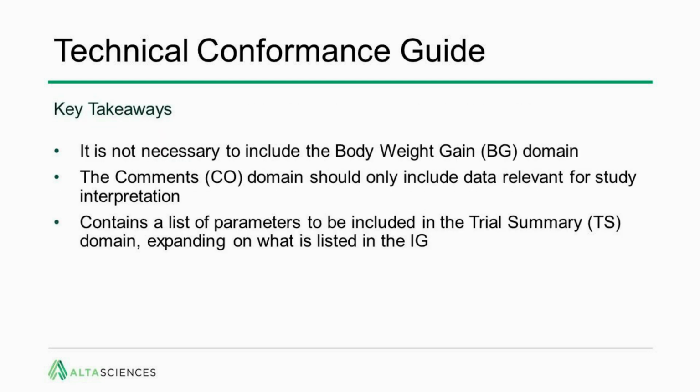The most recent Technical Conformance Guide indicated that it's not necessary to include the body weight gain, or BG, domain. It also updated to recommend that the comments domain, or the CO domain, should only include data relevant to study interpretation. Lastly, it contains a list of parameters to be included in the trial summary, or TS domain, which expanded on what is currently listed in the IG.